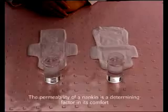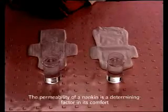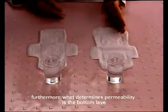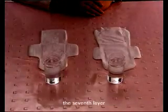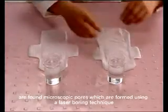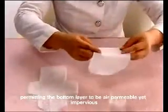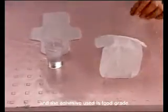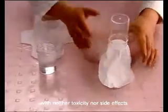Feature 7. Permeability. The permeability of a napkin is a determining factor in its comfort. Furthermore, what determines permeability is the bottom layer. On the bottom layer of Superbklean, the 7th layer, are found microscopic pores which are formed using a laser boring technique, permitting the bottom layer to be air permeable yet impervious. And the adhesive used is food grade, with neither toxicity nor side effects.